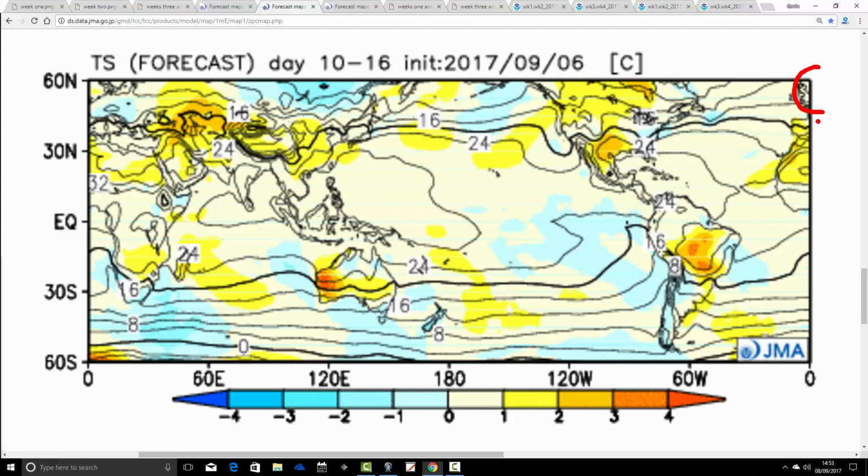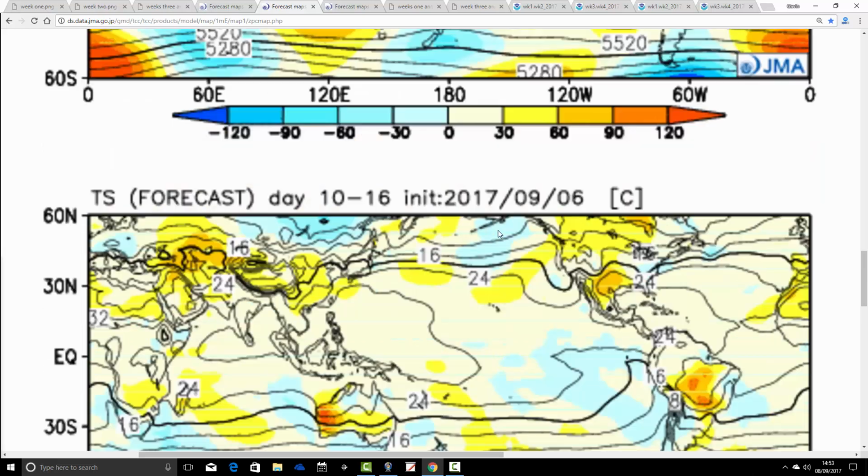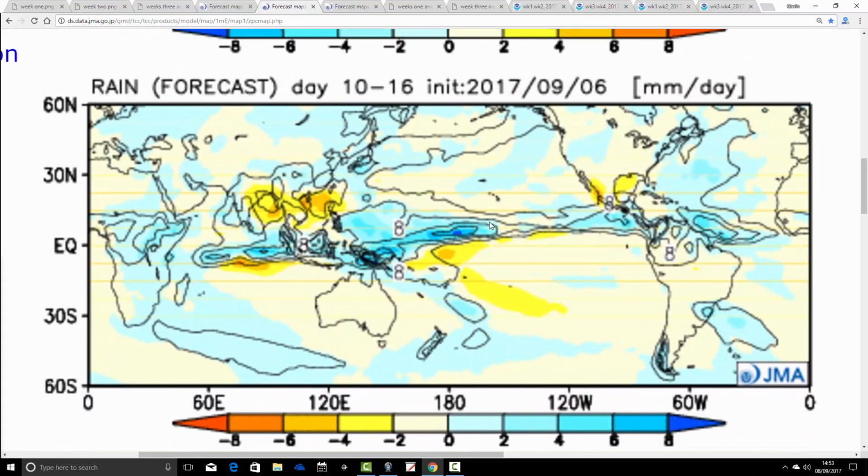I'm a little bit dubious about that. Could be very pleasant by day, but by night, with the position of that ridge, I would have thought we're likely to be pretty cool really at night. So I'm not sure about that temperature anomaly. This looks more like what you expect though for precipitation. That's going drier than average. So on the face of it, it's going for quite a nice week there for the 3rd week of September.